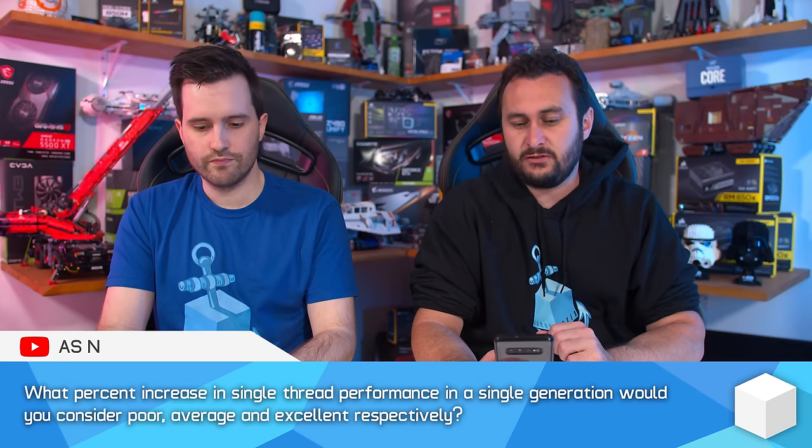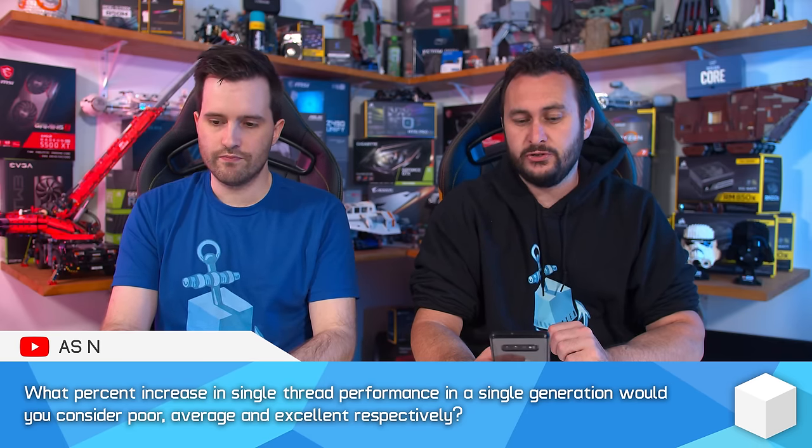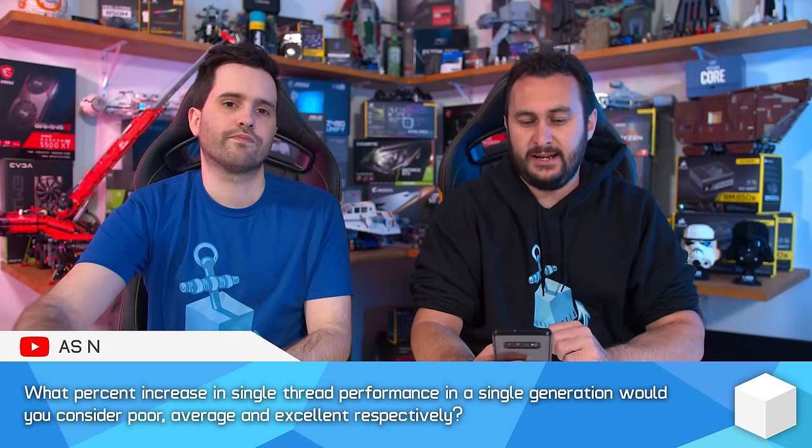Yeah, exactly. Okay, what percentage increase in single thread performance in a single generation would you consider poor, average, and excellent respectively? So I would say that poor would be like 5% or less, which is what we saw from Intel for a long time. So I think we've sort of already established that, haven't we? And then average, 10%? Yeah, I think on average, 10, 15.